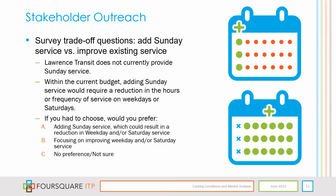That's the most common question that I get, is for Sunday service, more so than the frequency. Absolutely. People are looking for it because they have to work on Sundays, and they have no way to get to work on those days. And they're willing to forego the frequency, I would think, provided we give them an extra day. And it solves their transportation problem on that seventh day when we're not working.